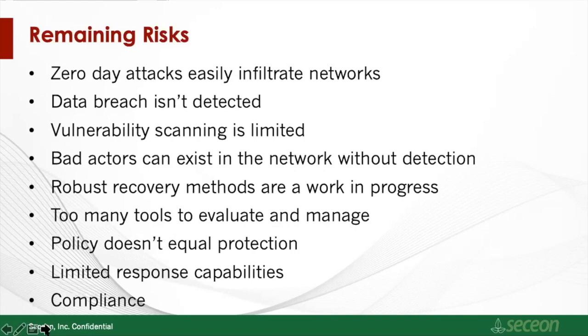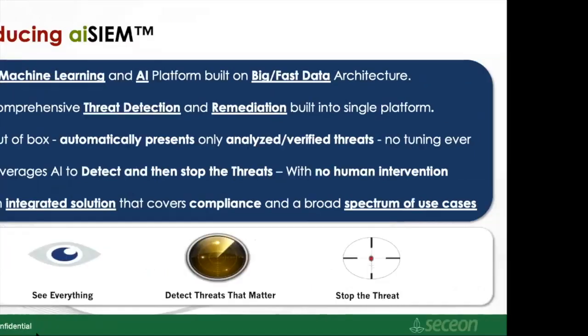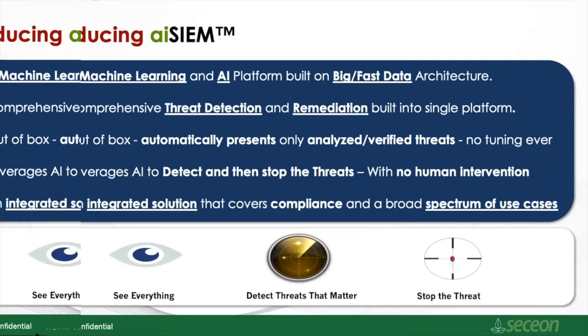Thanks, Matt. I think you laid out the challenges in the healthcare industry pretty well. So real-time threat detection and remediation is extremely critical, as we heard. Stopping the threats before they can cause irreparable damage to your organization. And AI SIM is a platform driven by machine learning and AI models. It is an advanced, big, fast data platform built on most scalable architectures existing today. Its dynamic and adaptive threat models and correlations bring those threats that really matter by automating analysis and eliminating the noise. The platform leverages AI to detect and then stop the threats in real time.